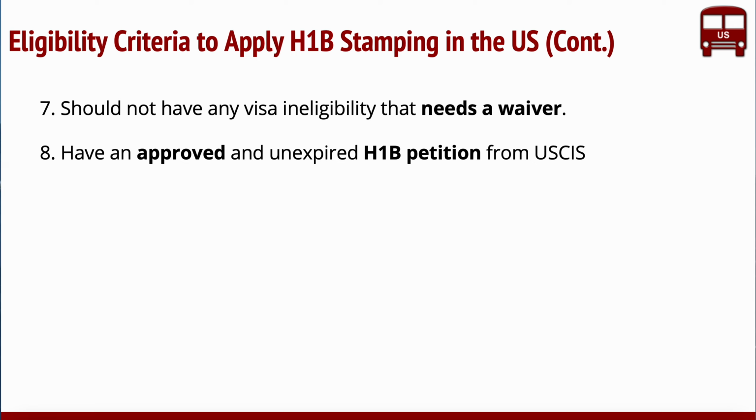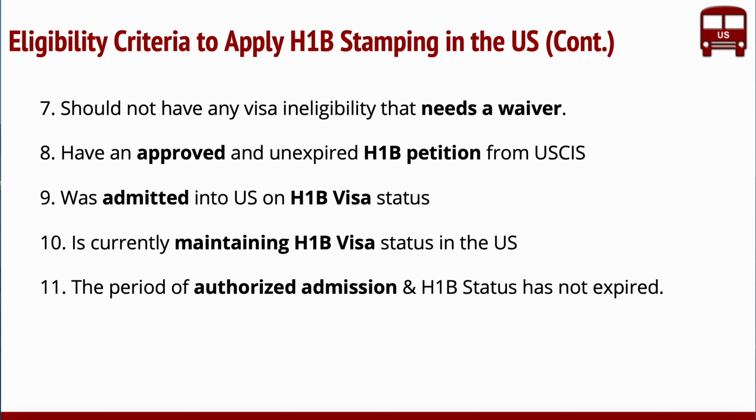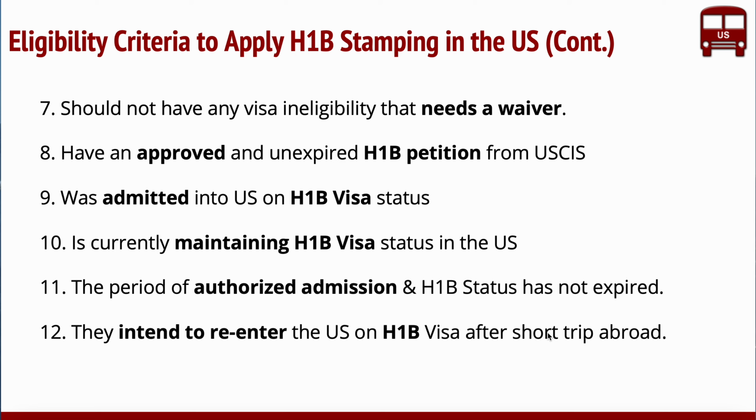Also, you should have an approved H1B petition from USCIS. It's a pretty standard document, nothing fancy here, but you need to have that approved. Second, you should have been admitted into the US on H1B visa status, meaning you entered the US on H1B status. And you also need to have maintained that H1B status all this time. That's an important thing as well. They also say the period of authorized admission should not have expired. Basically, the I-94 shouldn't have expired. That's what they mean by that. And they say that you also need to have the intention to re-enter the US on H1B visa. So these are the most important requirements, and you should meet all 12 criteria to be able to apply for this H1B stamping pilot program.